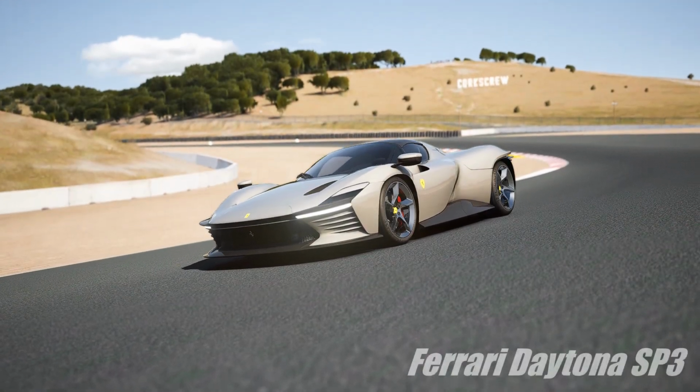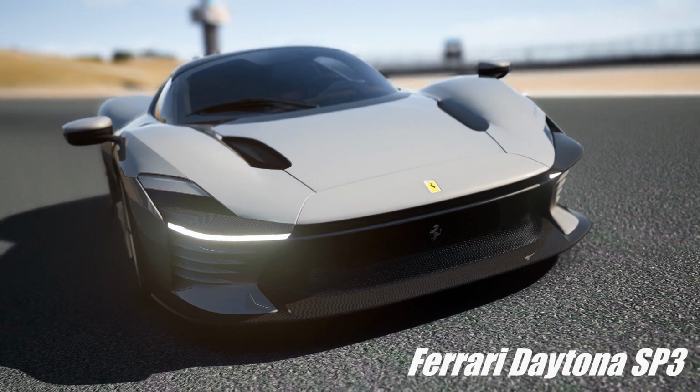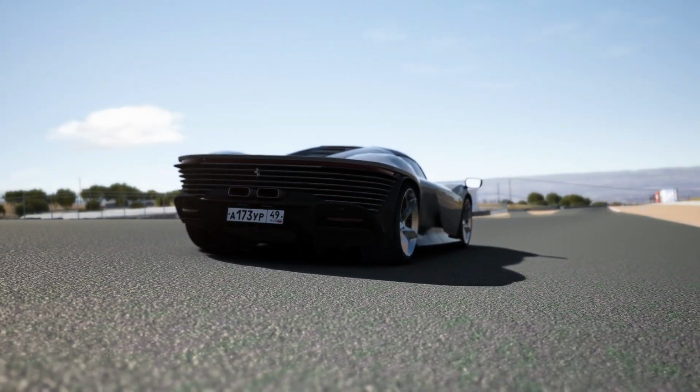Next up we have the Ferrari Daytona SP3. This is another one you'll probably never get to drive in real life, let alone even see, as only 599 examples of this car will ever be made.